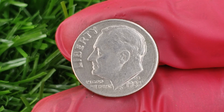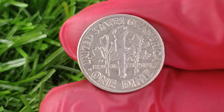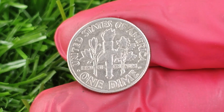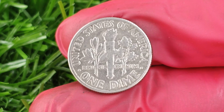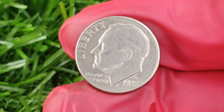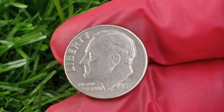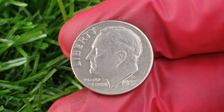A coin would need to be authenticated by a professional grading service and possess an extremely rare characteristic before reaching such a value. If you own a 1983 D Roosevelt dime, examine it carefully under magnification. Look for doubled lettering, die cracks, off-center strikes, clipped planchets, missing clad layers, or unusually sharp full bands on the reverse. These features can greatly affect collector interest.